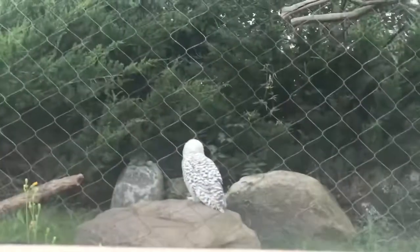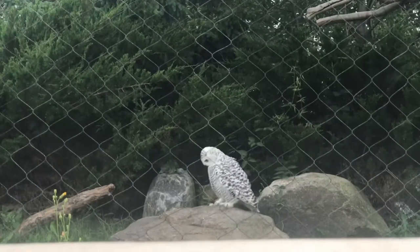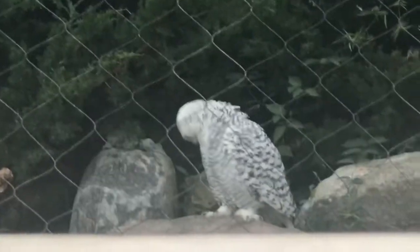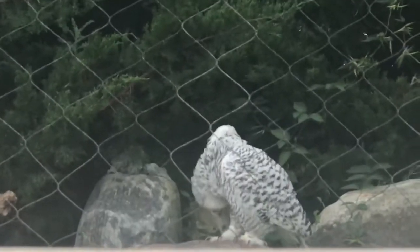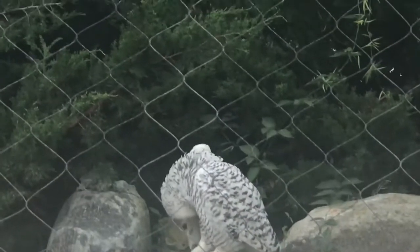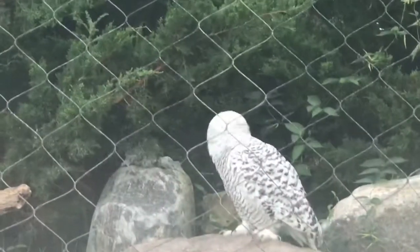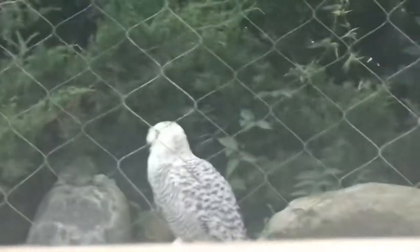And here we have the snowy owl, also known as the Harry Potter owl. Zoom in on him. He's a big guy. He's about 18 inches tall. He's preening himself. All right, well, it's starting to rain, so we're moving on.